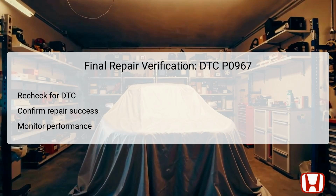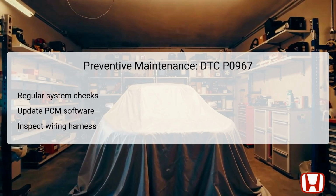Keeping a close eye on the vehicle's overall responsiveness during various driving conditions ensures that no further issues are present. If all checks pass and the vehicle operates normally, the troubleshooting process can be deemed complete. To prevent recurrence of DTC P0967 in Honda Civics, it's advisable to adopt a proactive approach towards maintenance.